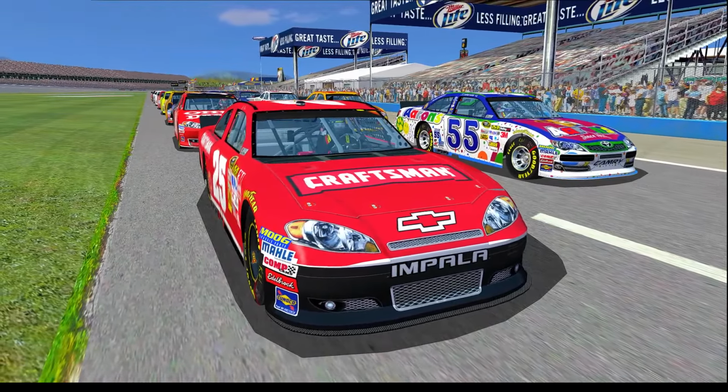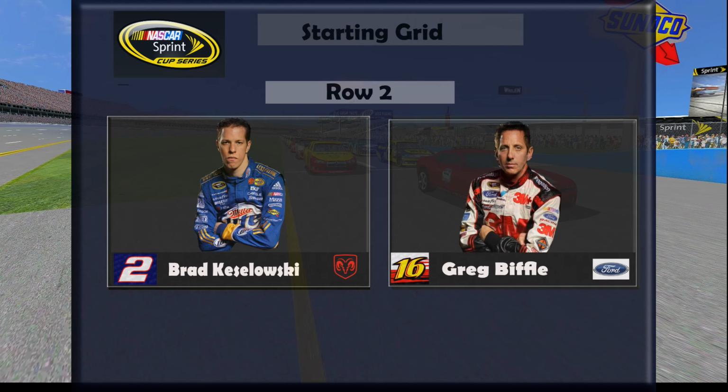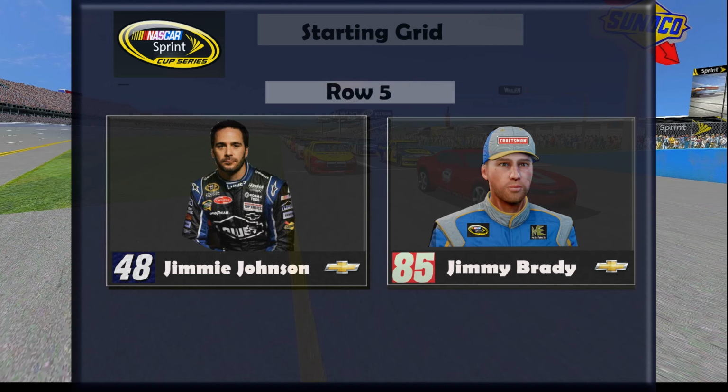And we are going to take a look at the starting lineup for today's race. As we already mentioned, our pole sitter is Matt Kenseth, alongside AJ Allmendinger. Row 2, we have Brad Keselowski and the other Roush car, Greg Biffle. Row 3, Carl Edwards's teammate Casey Kahne, who finished second in the Daytona 500, alongside Jamie McMurray. Dale Earnhardt Jr., who snapped that long winless drought at Richmond, will roll off 7th today alongside Joey Logano. Row 5, we have Jimmie Johnson and Jimmy Brady, so we have a pair of Jimmys over there.